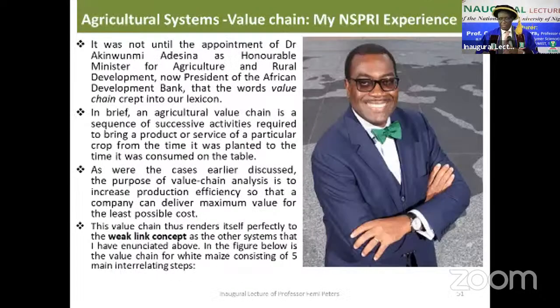My NISPRI experience. It was not until the appointment of Dr. Akinwumi Adesina as Honorable Minister for Agriculture and Rural Development, now President of the African Development Bank, that the word value chain crept into our lexicon. In brief, an agricultural value chain is a sequence of successful activities required to bring a product or service of a particular crop from the time it was planted to the time it was consumed on the table.